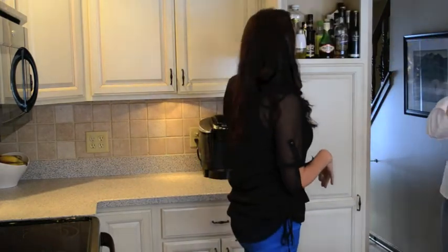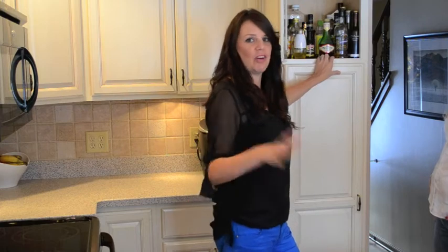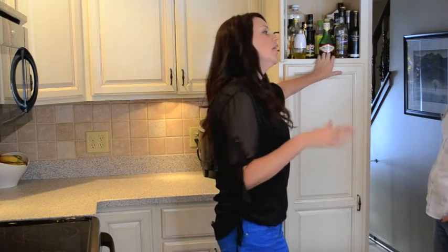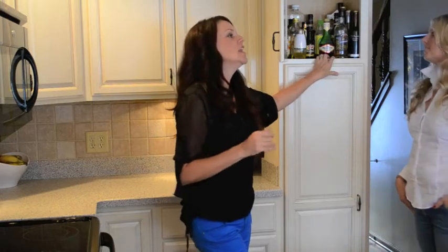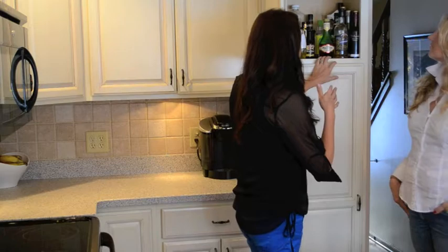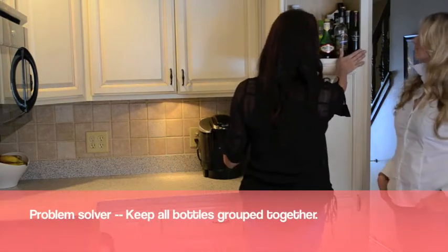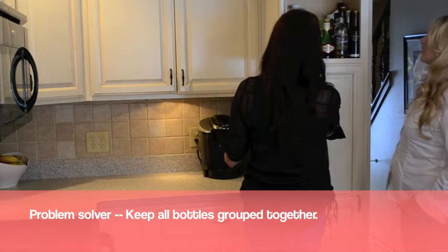In this cupboard, oh my gosh, what I did is, Jennifer has a ton of cooking oil and cooking vinegar because she's the real deal with it. My house, not so much. So I don't have as much, but she has all these awesome oils and vinegars. But what was happening is they were split up in different areas. So this side is all now your vinegar. This side is all your oils.